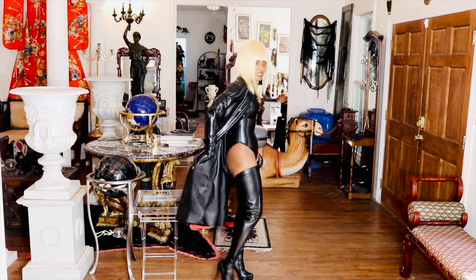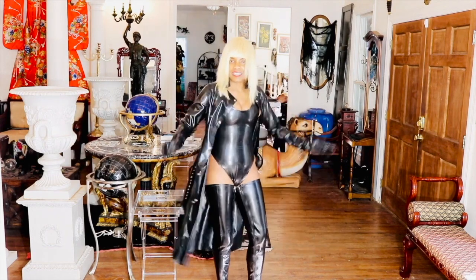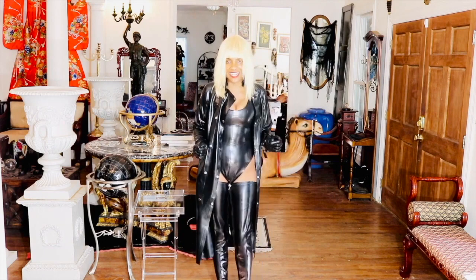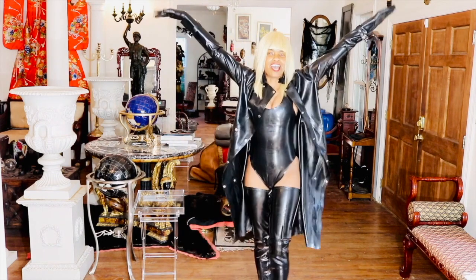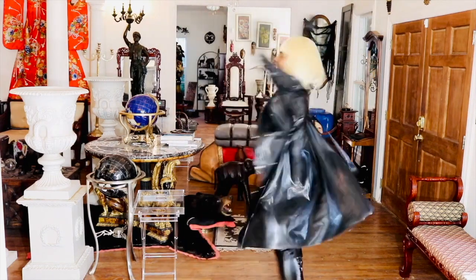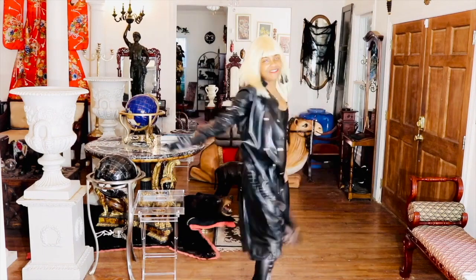Can we take a moment and see how it snatches the body? That's one thing I love about latex. Anyway, without further ado, let me go ahead and do the Fashionista Professor runway showcasing of this outfit.